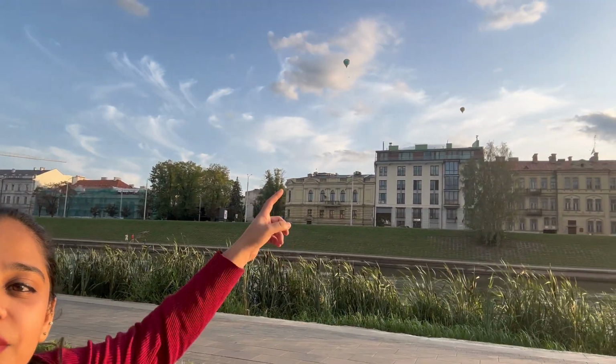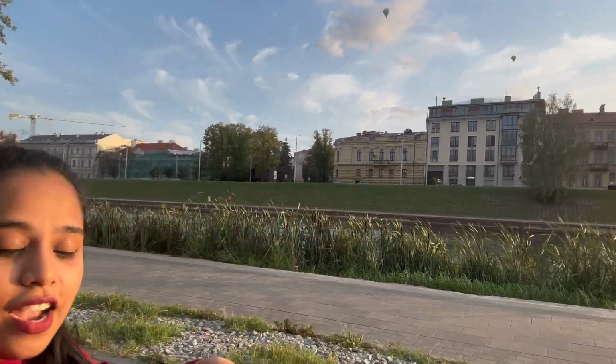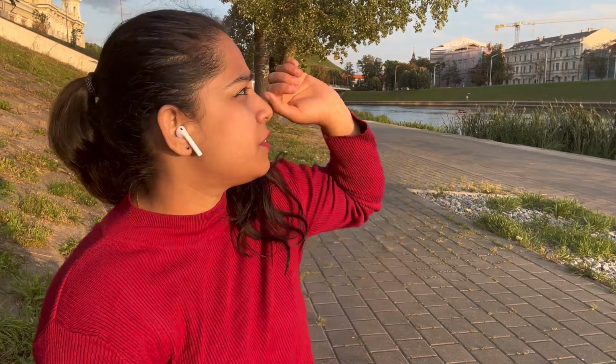Oh, this is something nice you guys have to see. There are some hot air balloons flying up there in the air. One important thing for you guys to note is that Vilnius is the only capital in all of Europe which allows hot air balloon rides to fly. So it's kind of popular, and I'm planning to go on a hot air balloon sometime soon.